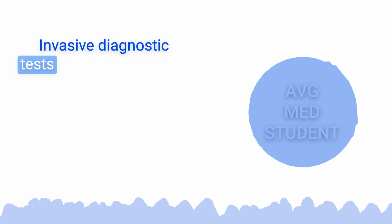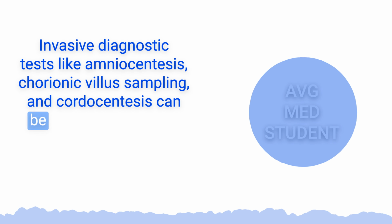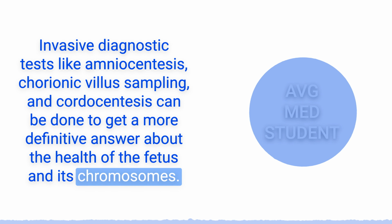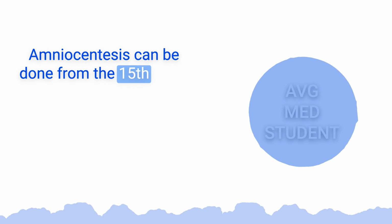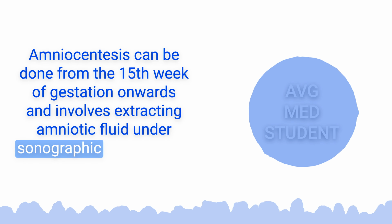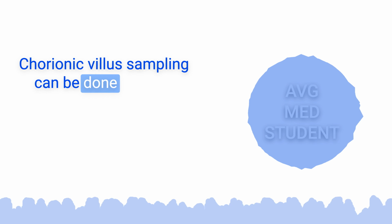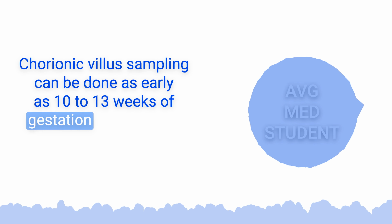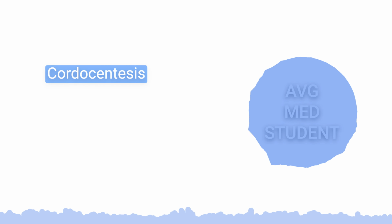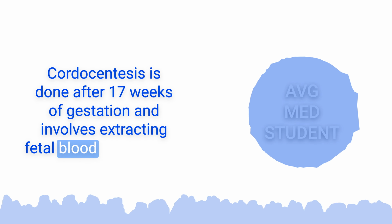Invasive diagnostic tests like amniocentesis, chorionic villus sampling, and chordocentesis can be done to get a more definitive answer about the health of the fetus and its chromosomes. Amniocentesis can be done from the 15th week of gestation onwards and involves extracting amniotic fluid under sonographic guidance via transabdominal puncture. Chorionic villus sampling can be done as early as 10 to 13 weeks of gestation and involves removing chorionic tissue for genetic diagnosis. Chordocentesis is done after 17 weeks of gestation and involves extracting fetal blood for analysis.